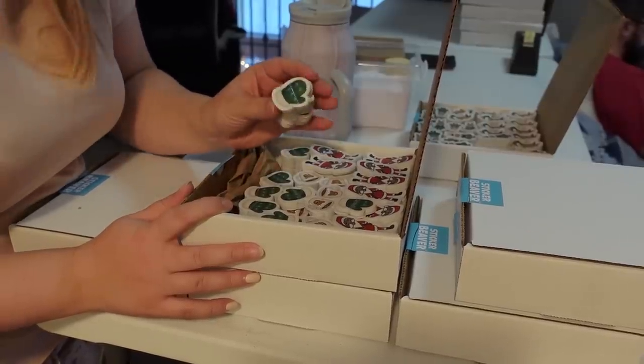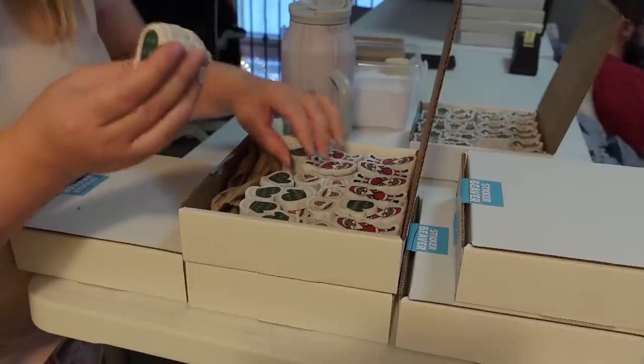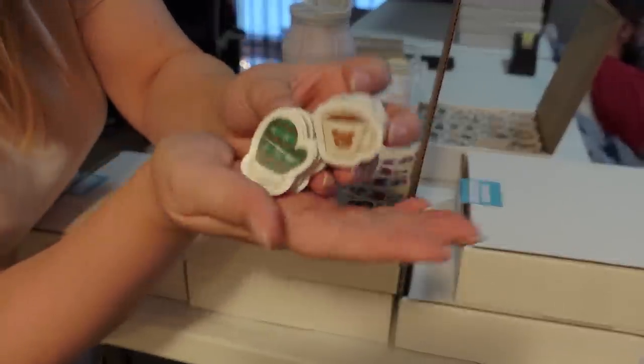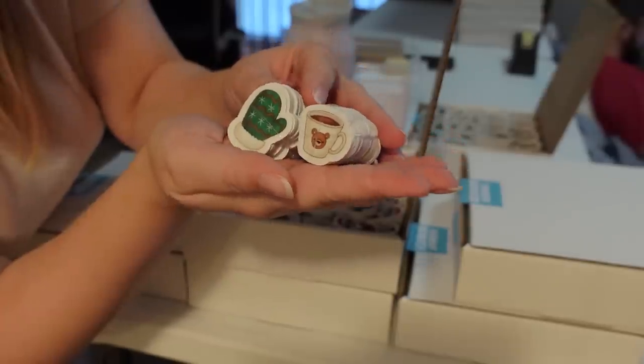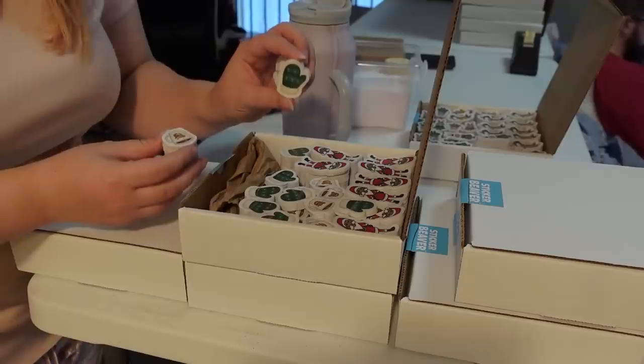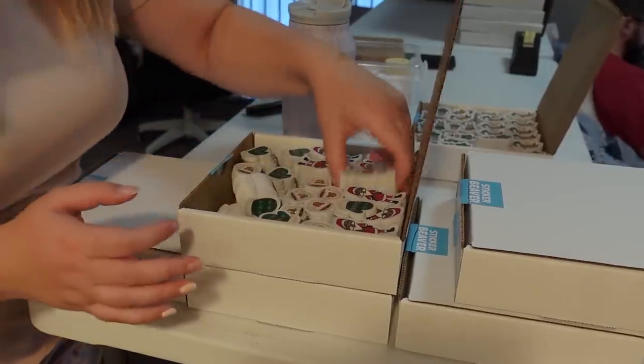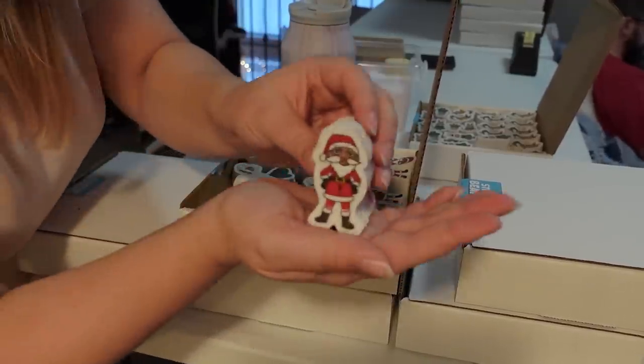So here we have the mittens, because yes, I did do some of the accessory items for the bunny pack. There's the hot chocolate there too. Those mittens look huge. Oh my God. And then we have some of the sassy Santas in here. We've got the hands on hips Santa.